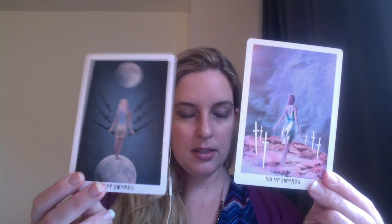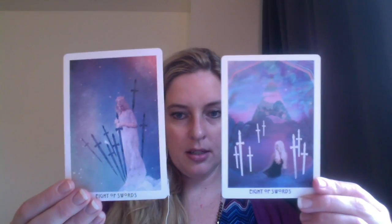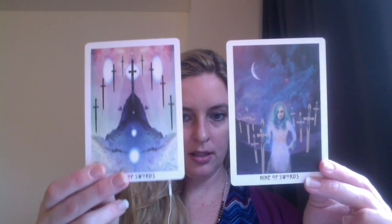6, this is the original. So the 7 is the same. 8, original. 9, this is the original. See, this is a lot of different cards. 10, this is the original. Page, this is the original.